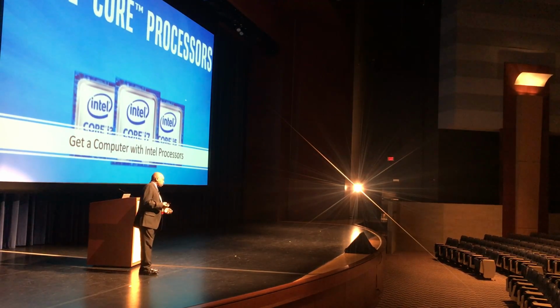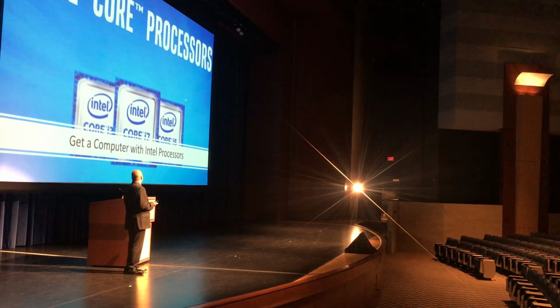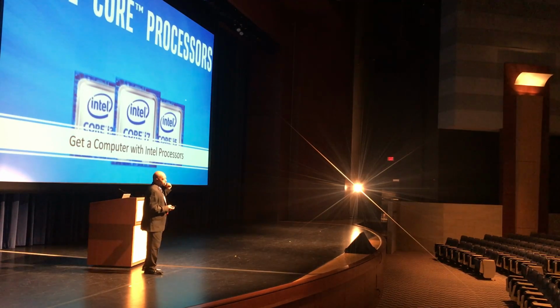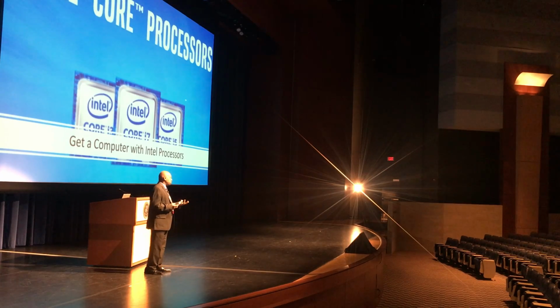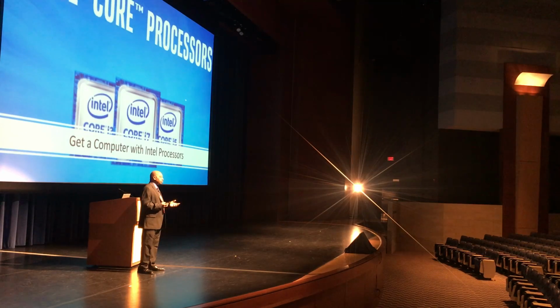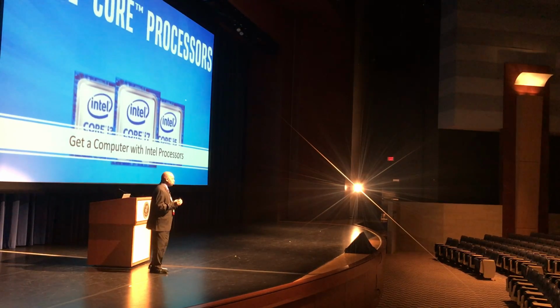The processor that you want to get, and I goofed up and covered it up with that banner, is the Intel Core i7 processor. That is the business class of processor. Intel offers three: an i3, an i5, and an i7. But the i7 is the Cadillac, or I should say the Ferrari, of computer processors. So if you want to run your firm and have things respond when you click that mouse button, Windows or Macintosh, get an i7 processor.